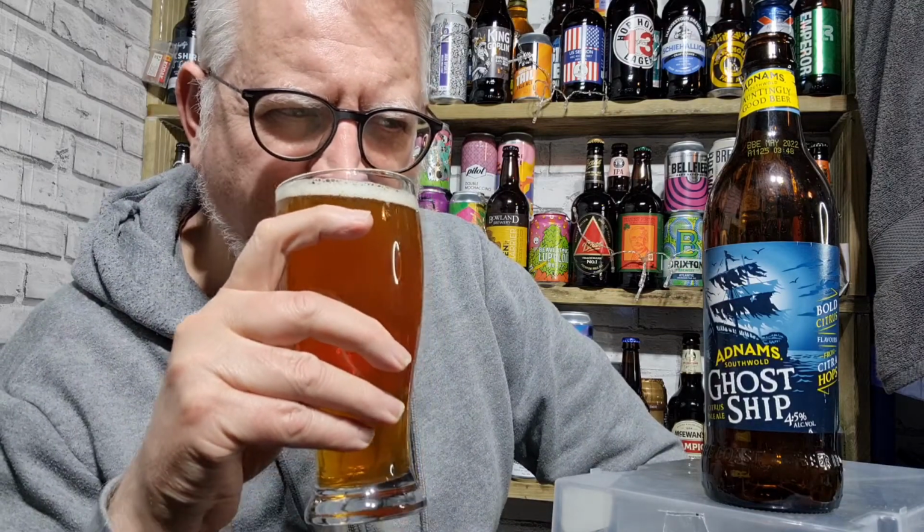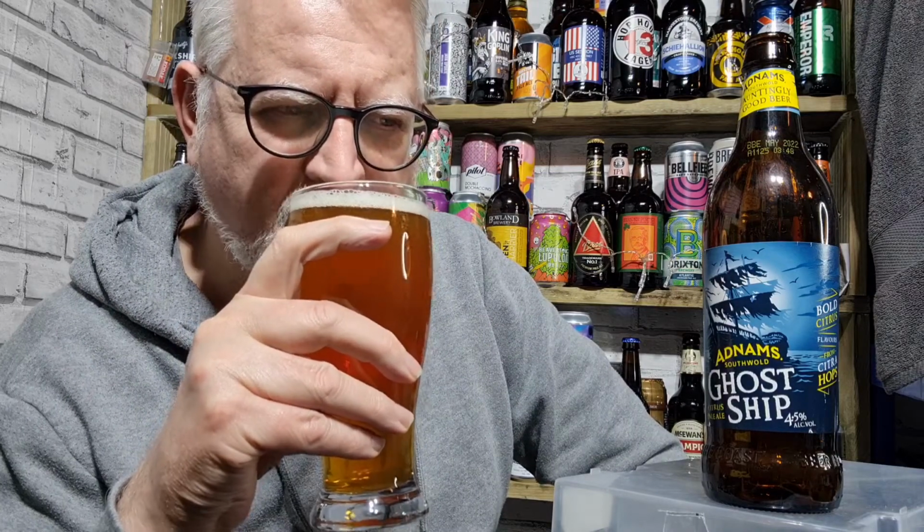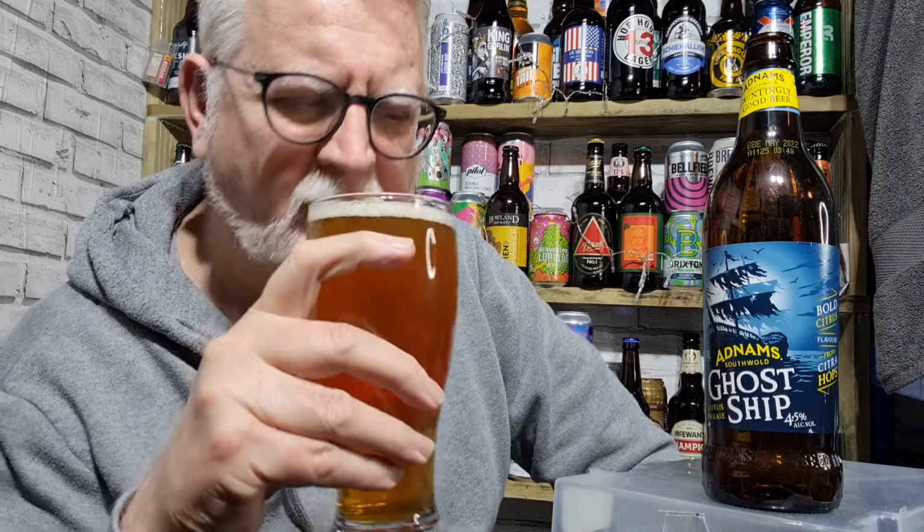So it's got some grapefruit in there, some orange, it's got a hint of sweetness about it, and right at the back end, just a little hint of pininess. Very mild pininess at the back end. Right, taste test. Cheers everybody.